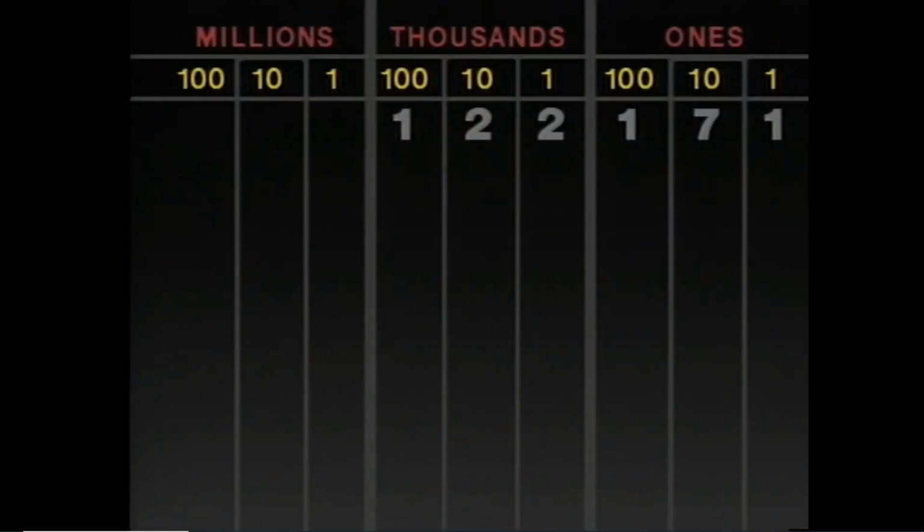The record for the most jumps in pogo stick jumping. Let's see. We have 2 groups of digits. The group farthest to the left is in the thousands period. So we read the 3 digits in that group as 122 and tack on the word thousand. Then we move to the next group, which is 171. So the whole number is read as 122,171. Wow, that's a lot of times to bounce up and down.